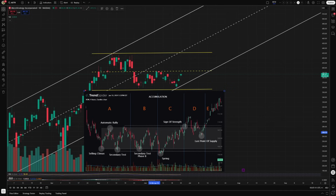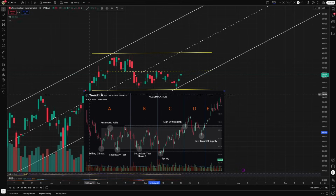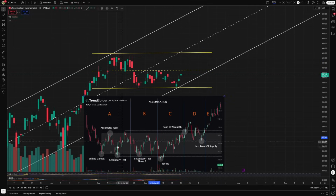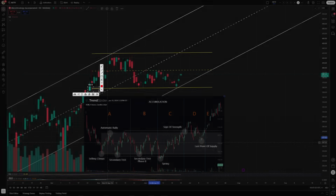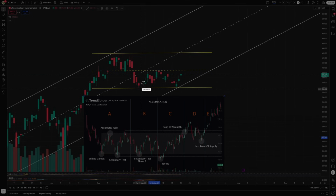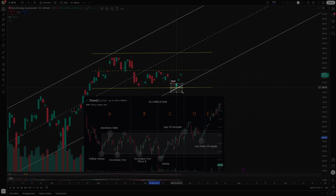So you could argue that we're either at the secondary test phase B that just happened 3 days ago, or you could argue that we're in the spring. If I actually raise this up just a little bit, it might look a little bit better. So you could say that the selling climax was this bar. You could say that the secondary test was this bar, that the secondary test phase B was the bar 2 days later right there. And then the spring is right here.